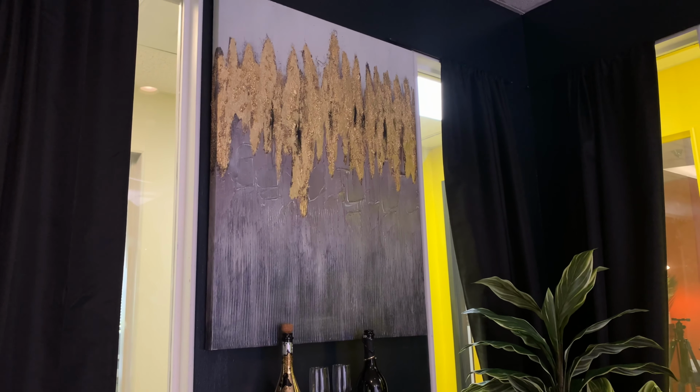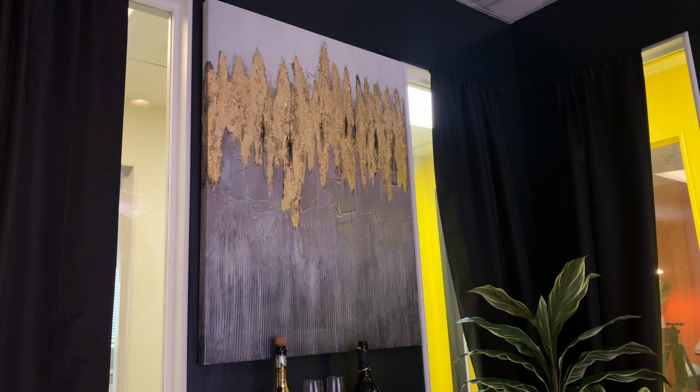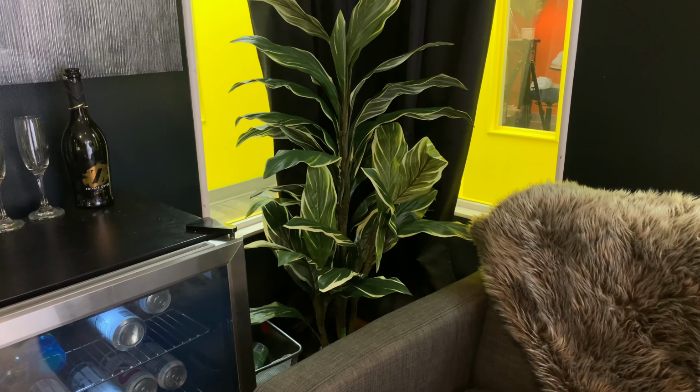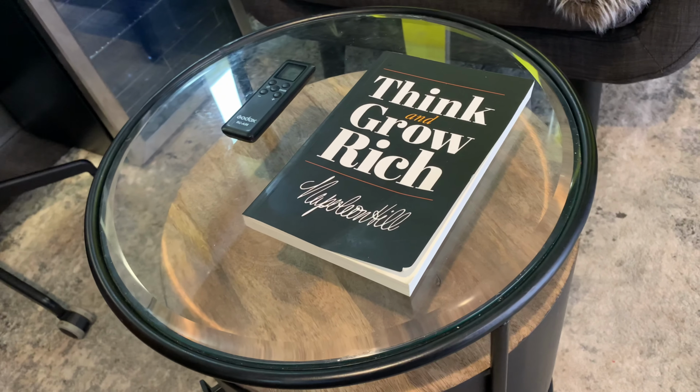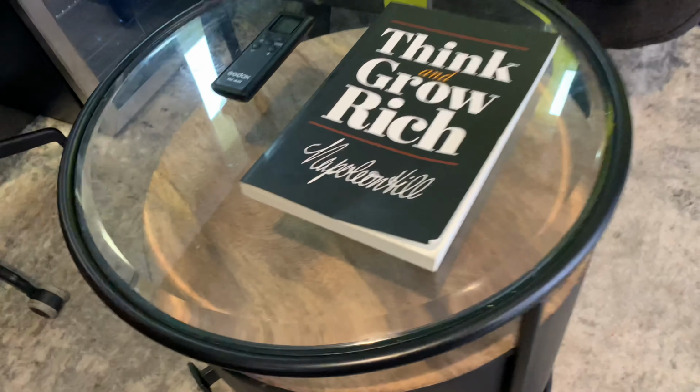I got this piece from at home as well. The name of my studio is Black Gold Studios, and I needed something to represent that, and I felt like this was absolutely perfect for that. Got my big fake plant from Marshalls. I wish I could remember the name of the store that I bought this table from, but as soon as I saw it, I instantly liked it, so I bought it on site.